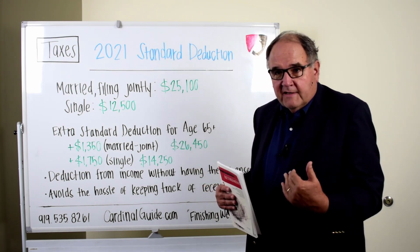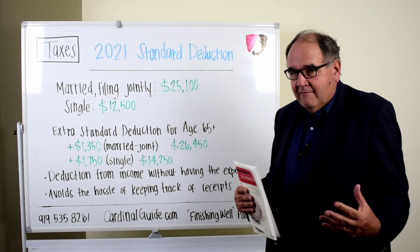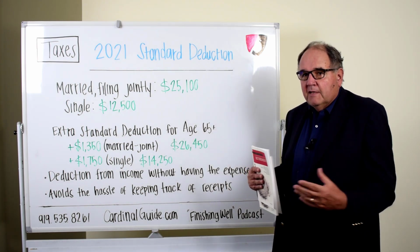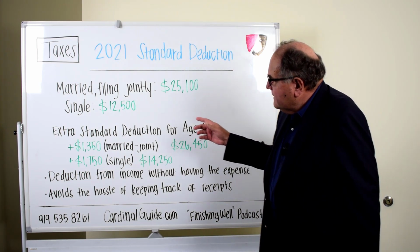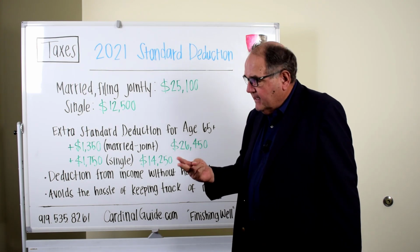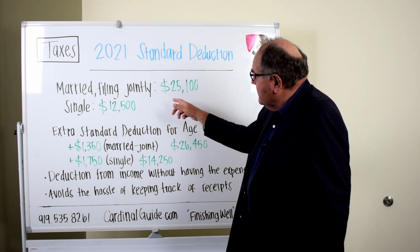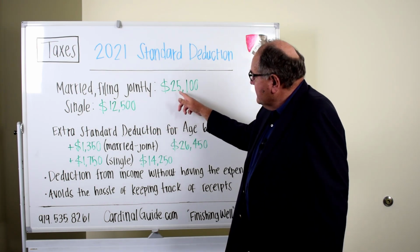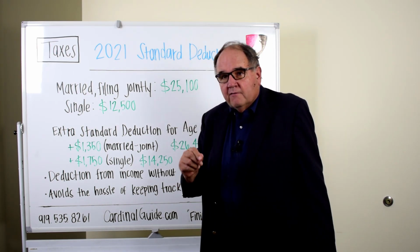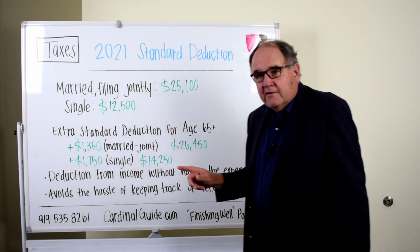And it matters in the work that I do as a financial planner. And it matters a lot for average people, even money-wise, maybe a little above average people. Let me just go over what the numbers are. Since 2018, 2019, 2020, the numbers were a little bit less. I think they're adjusted for inflation, but for a married couple filing jointly, $25,100. For a single person, $12,500 is the standard deduction.